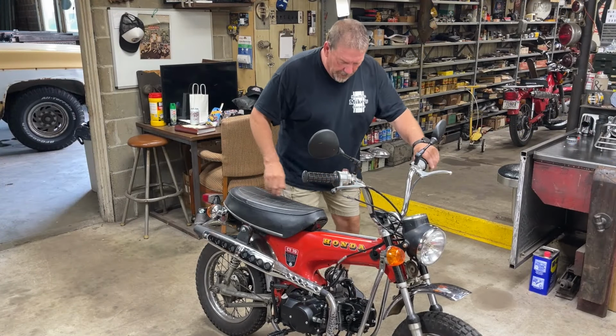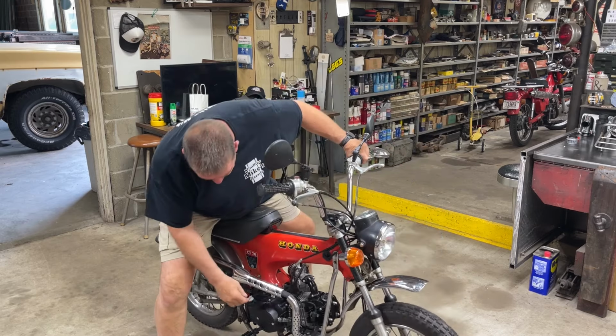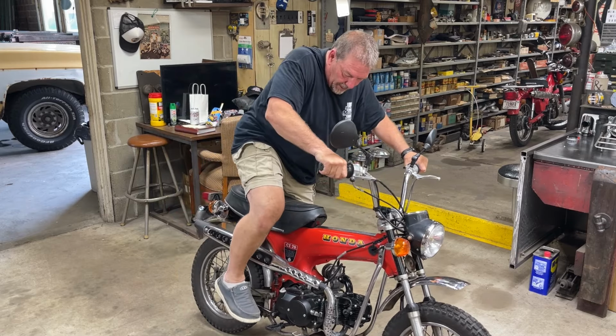Well, it's been a good 10 minutes. Let's fire it back up. I don't see any kind of drips under it, so I'm really pleased with that. I thought for sure I would have some kind of oil leak.